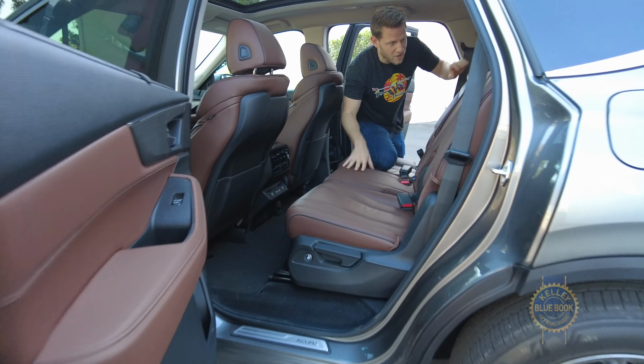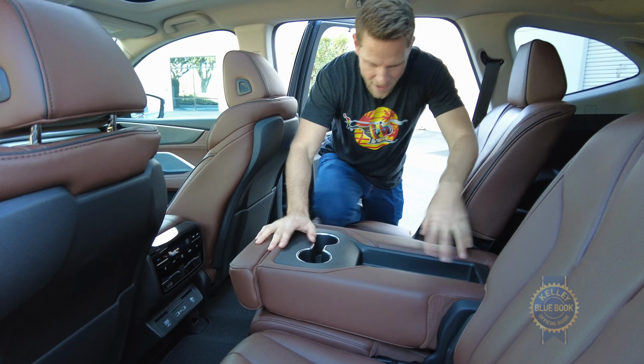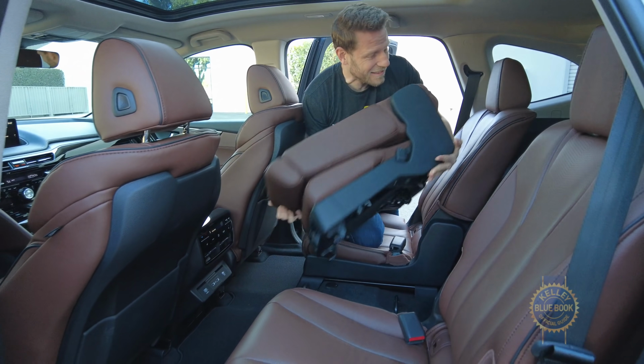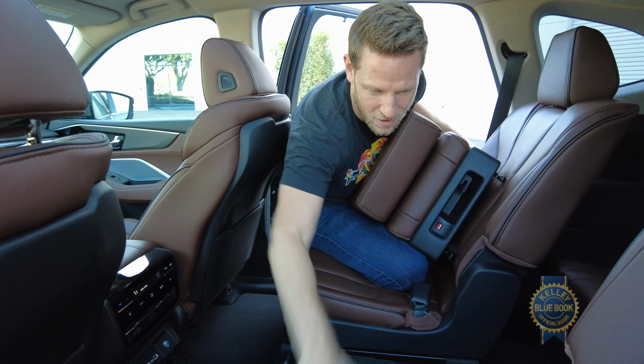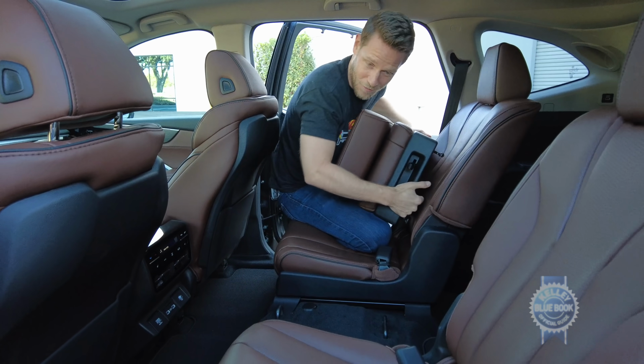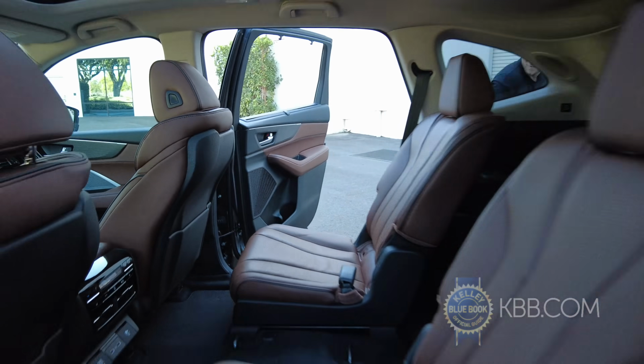One more neat functional detail, not only does the center seat flip down and you got cup holders right here, but you can also pull the seat out like in a minivan. That way you can have a car seat here and a car seat here with your kids in it, and you can still get into the third row. Now I'm going to go do some squats while holding this very heavy center seat.